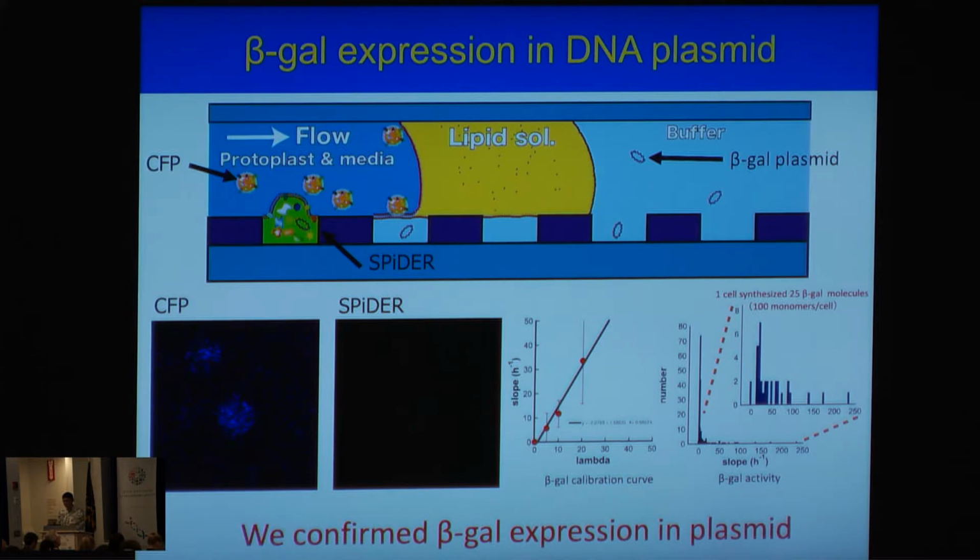In this slide, I describe the beta-galactosidase expression in the hybrid cell. We introduce a beta-galactosidase plasmid into the reactor and measured its expression by observing the fluorogenic probe SPiDER. So this movie shows a change in SPiDER fluorescence, which confirmed beta-galactosidase expression in a hybrid cell. The fluorescence could also inform us how many molecules of beta-galactosidase were synthesized. We found an average of 100 monomers per hybrid cell. These results demonstrate the central dogma applied to our hybrid cell.